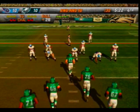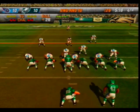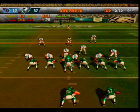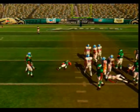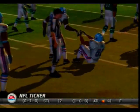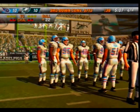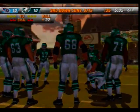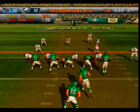Second and 10. Ball on the 28-yard line. The Titans line up in a 4-3. Here we go. Pullback handoff. Vilma is there on the stop at the 22-yard line. Gain of a handful on the play. To get the first down, they have to reach the 18-yard line.